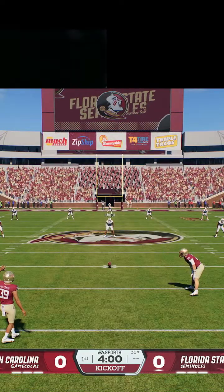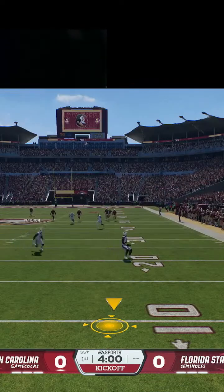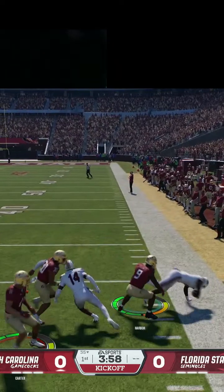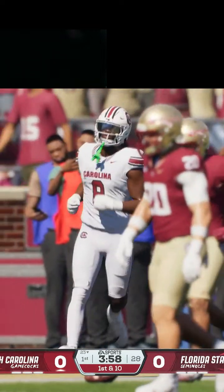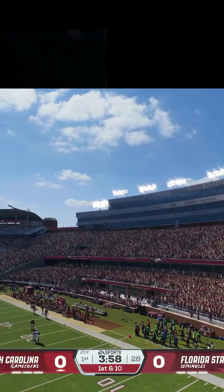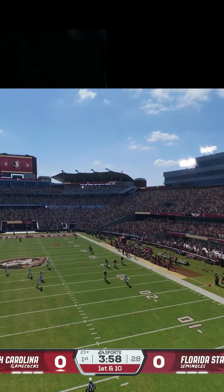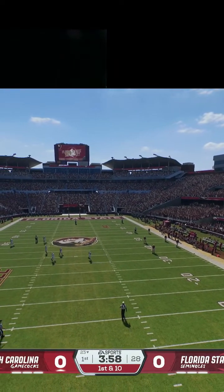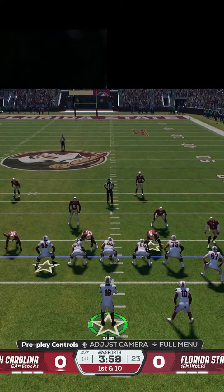And the Seminoles will kick off first, and here we go. From inside his own 15, let's see how far he can get. He's out of bounds at the 23-yard line, and that's where this offense will go to work. This is what we expected. This crowd ready to make its presence known.